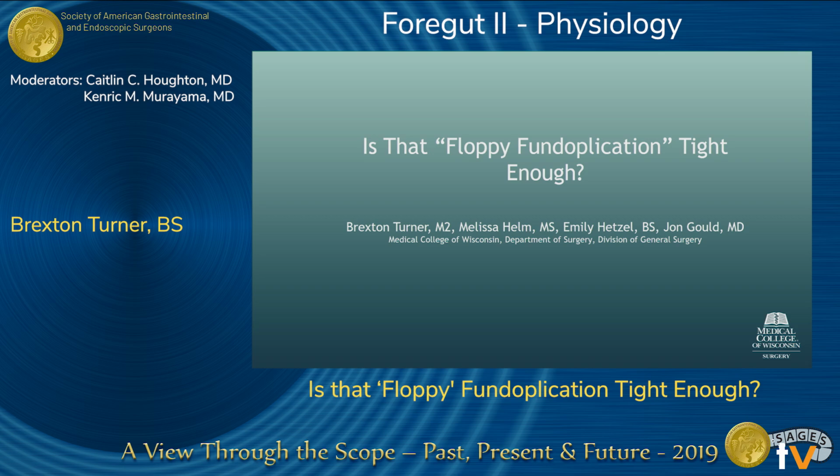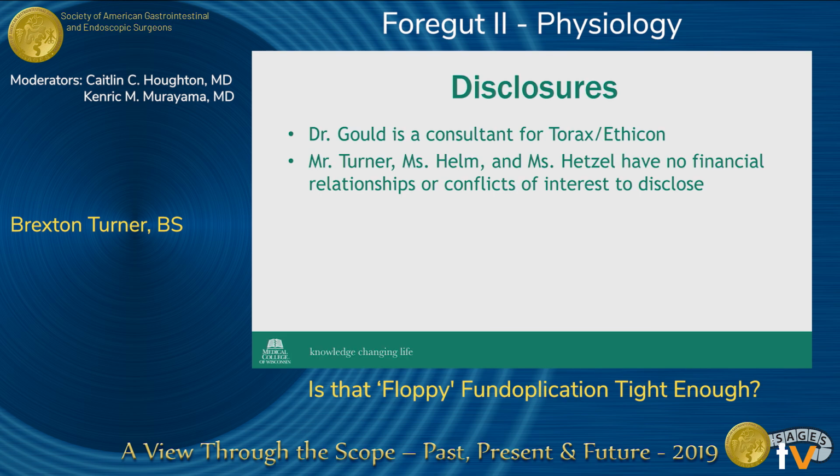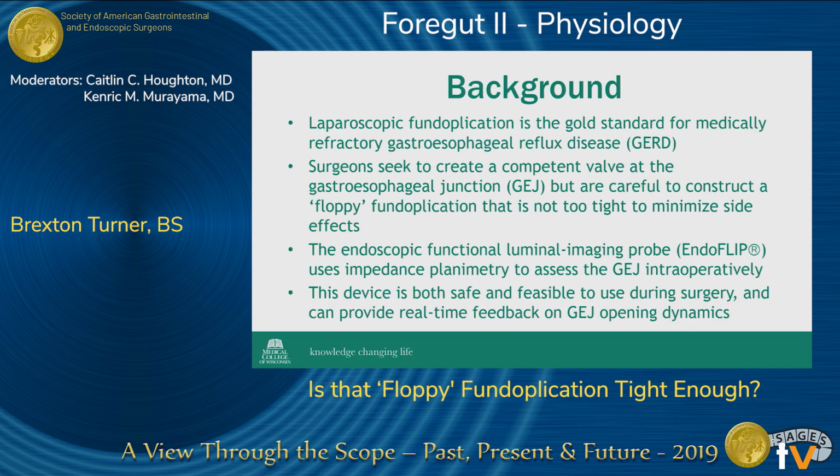So without further ado, this is titled, Is That Floppy Fundoplication Tight Enough? For disclosures, Dr. Gould is a consultant for Thorax/Ethicon, and the rest of us that contributed to the project do not have any relationships or conflicts of interest to disclose.